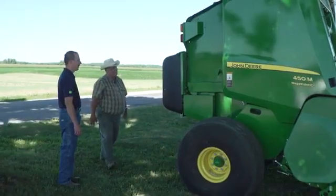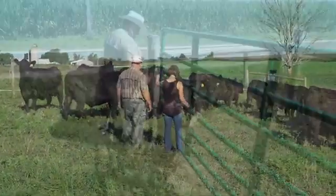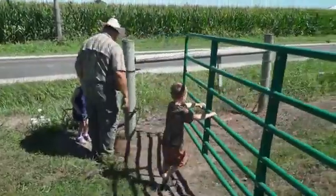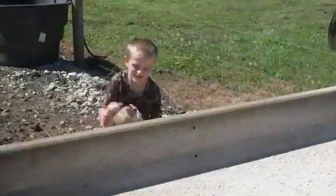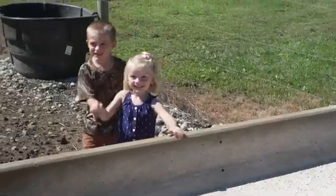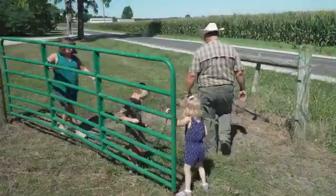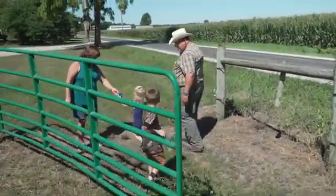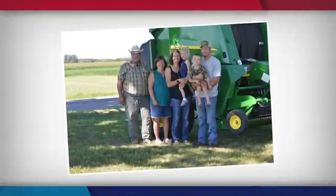Whether it's adding a new baler or developing more heifers as part of their Angus operation, Kelvin and his family enjoy working together, and they have an eye on making a way for another generation on the farm. Hopefully they learn to appreciate the land and cattle and come back to the farm if they want to, and keep this going a couple more generations.